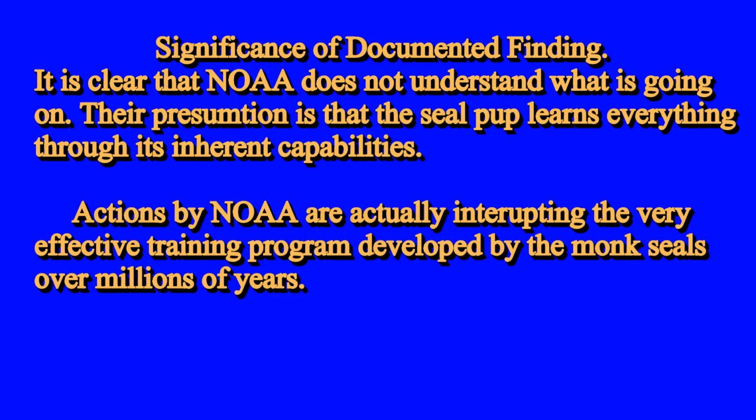Significance of documented findings. It is clear that NOAA does not understand what is going on. Their presumption is that the seal pup learns everything through its inherent capabilities. Actions by NOAA are actually interrupting the very effective training program developed by the monk seals over millions of years.